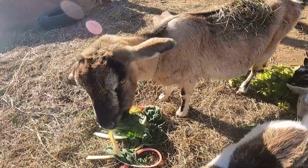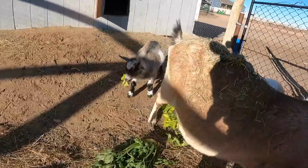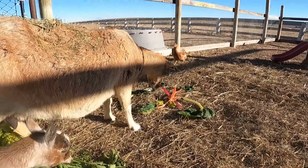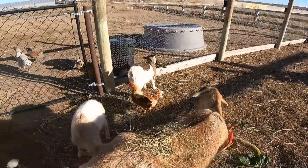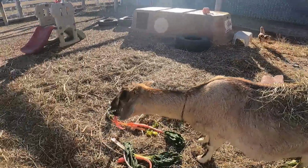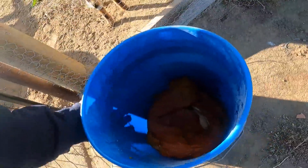Good goats. Some breakfast for you. It's nice fresh greens. See, goats like chard. I don't know what is up with that. Apparently they like celery too. Got a poacher on your turf, guys. Moving in for the kill. You guys can share some of that, can't you? All right, goats are taken care of. You guys got your breakfast? Go eat. Now it's on to the pigs.